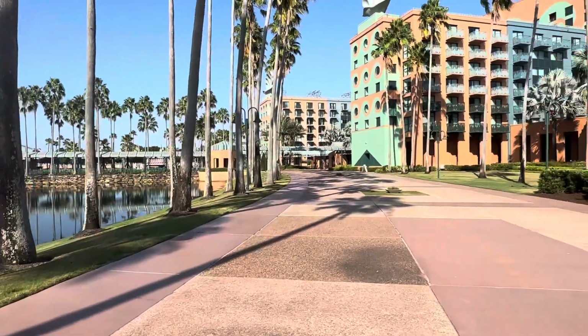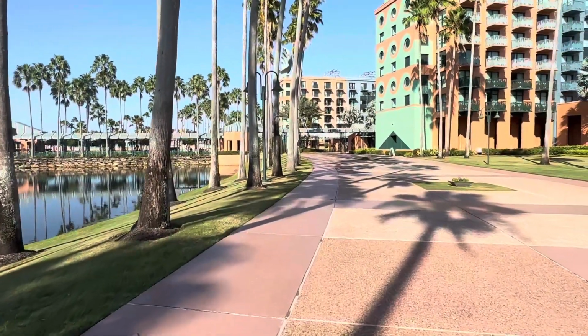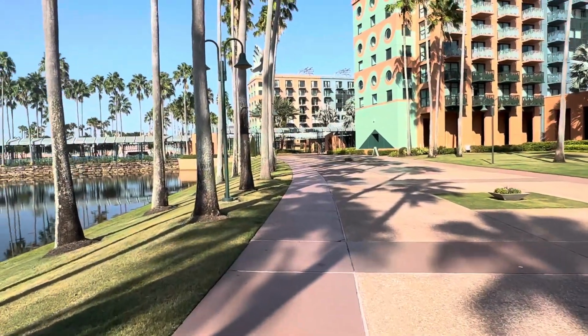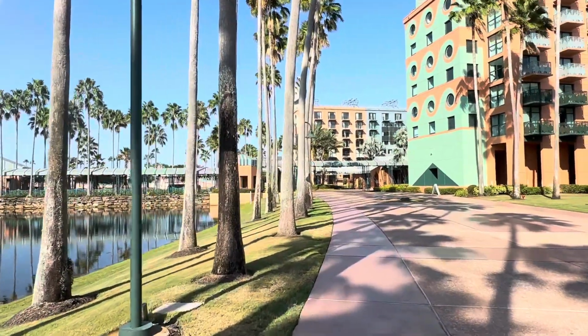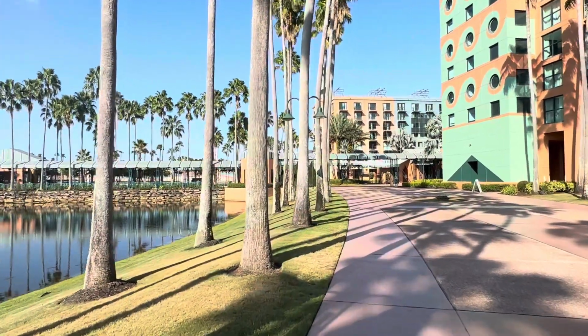Plus, this would be a nice little walk area, maybe in November or September, when it's a little cool out and it's not the ending of August, going on the end of August when I'm filming this. It would be a nice little area if it was cool. You could just walk in the evening, have a stroll, maybe after dinner.